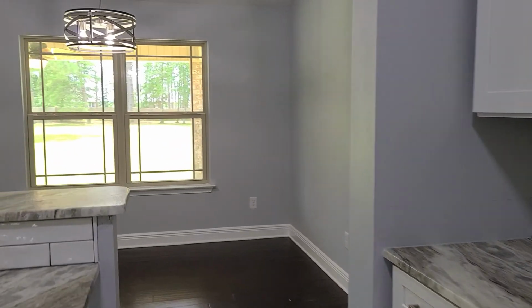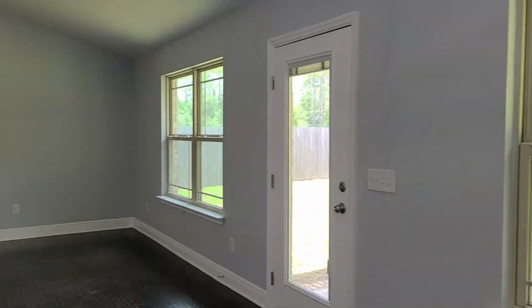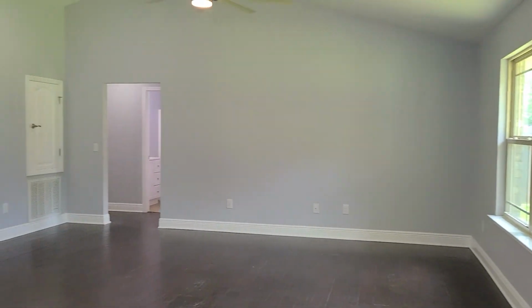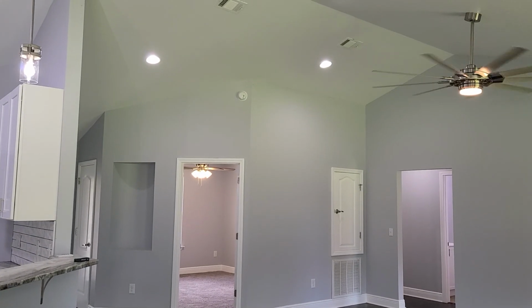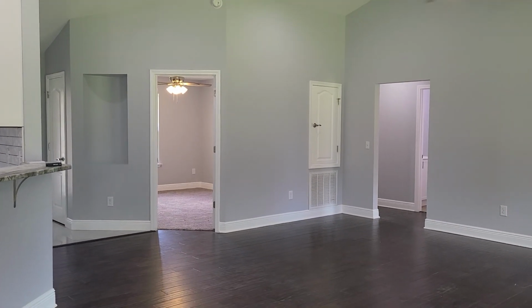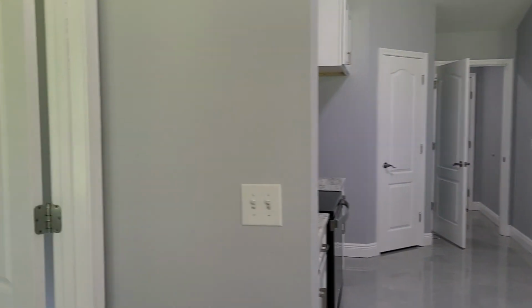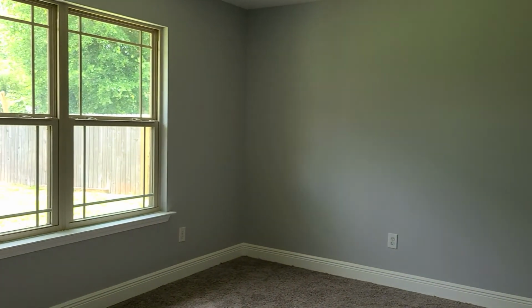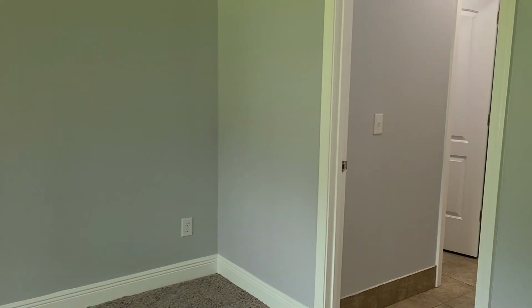Which flows nicely into our dining area and into the living space. Again, vaulted ceilings in here with recessed lighting, giving for a very nice spacious feel. Hardwood floors in the main living area and brand new carpet in all the bedrooms. Into the master suite here. Very spacious, room for a king size bed. We do have tray ceilings in here as well.